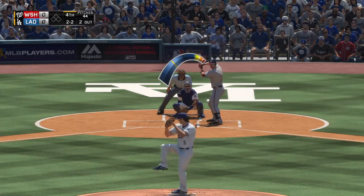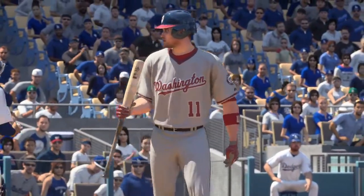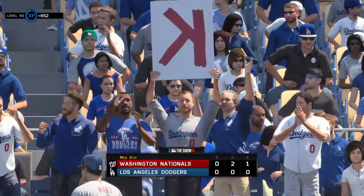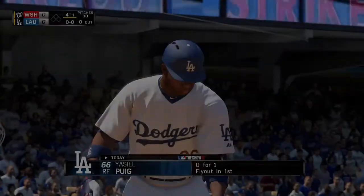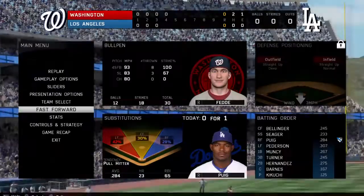2-2 count. Here it comes. Got him looking, and that ends the inning. Nationals gone in order. On to the bottom of the 4th now, still with no score. Yasiel Puig is set to lead us off in the home half of the 4th inning.